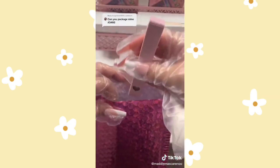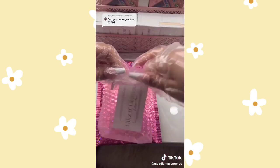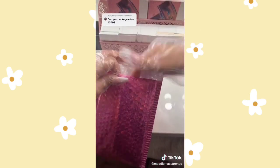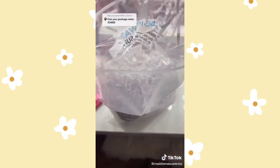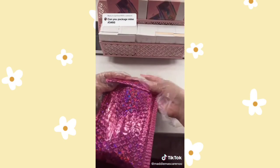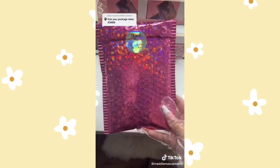This is our liquid lipstick in Monkey. I love this color, it's my favorite. I added a little baggie with my thank you card and two pink starbursts to show my appreciation. This is basically it. Thank you so much for your order.